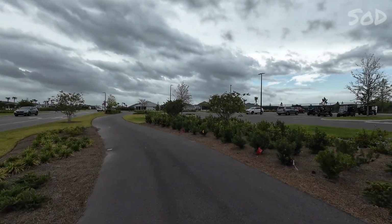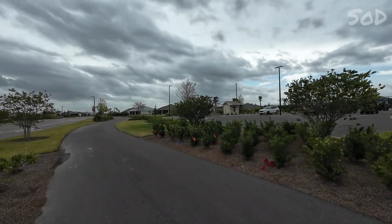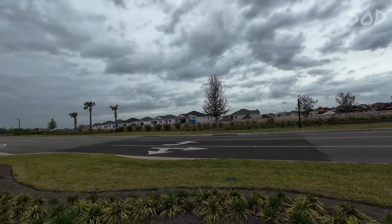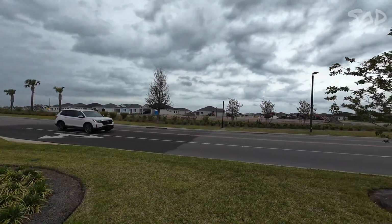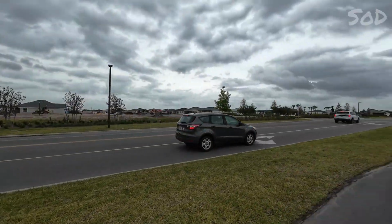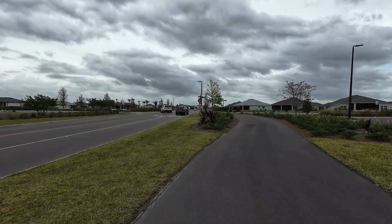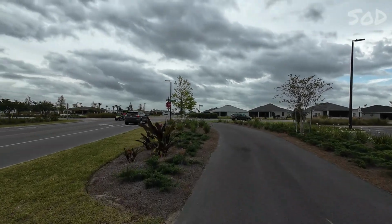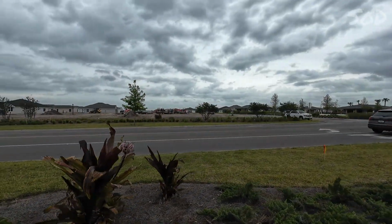They do have a Citizens First Bank ATM right there in the parking lot of Saluki. That is your Norman Run. Homes being built. Now we're coming up to the corner of Barr Blvd. And I will walk past that neighborhood.